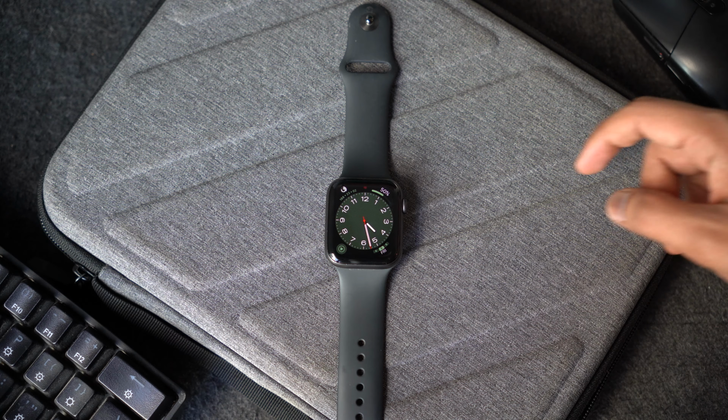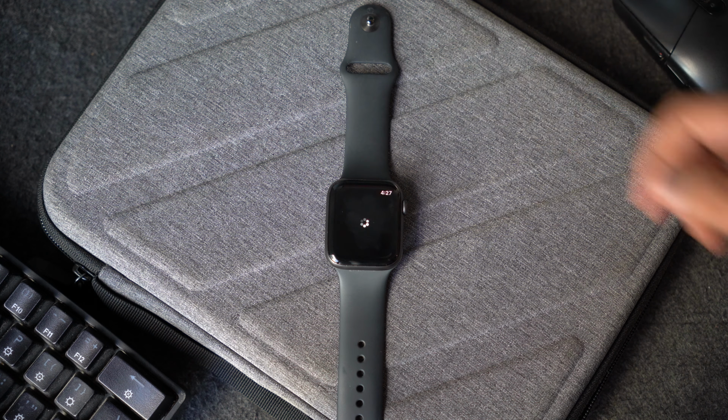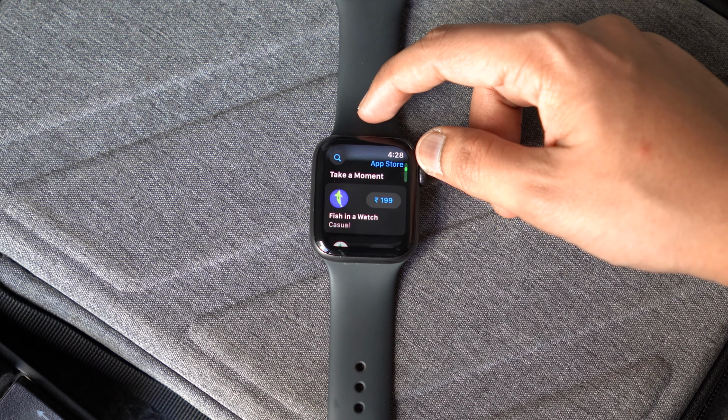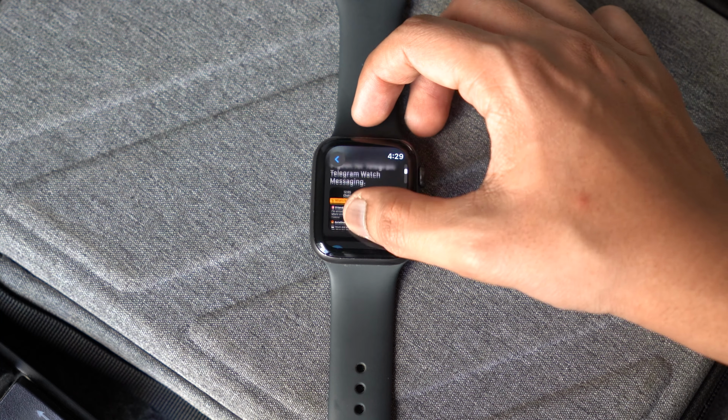Okay, let's get started. First, turn on your Apple Watch and open the App Store. Now, search for Pigeon for Telegram. The application should look something like this.